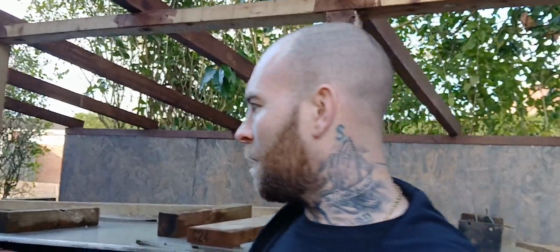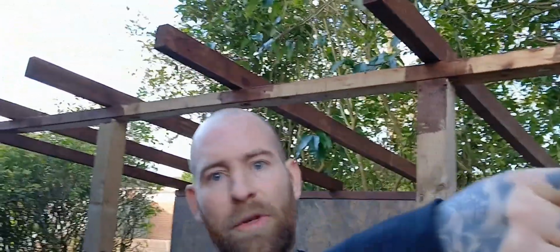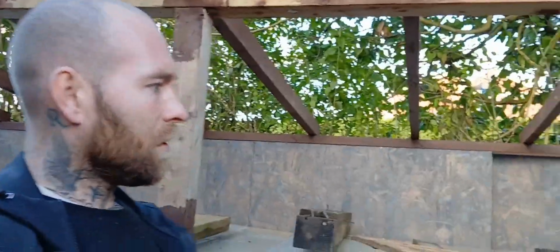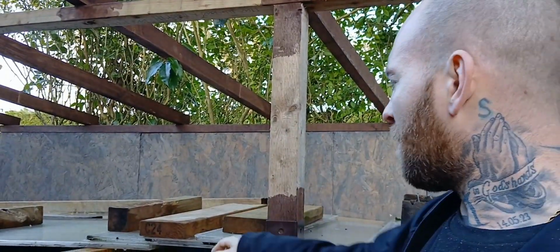Once I've done all this roof, I've got those big three sheets there, so I won't be needing any of this. Oh, I'll give you something for it. No, don't worry about that. But yeah, obviously once I've done all this, I'm only using it at the minute just to keep any more leaves going in it.